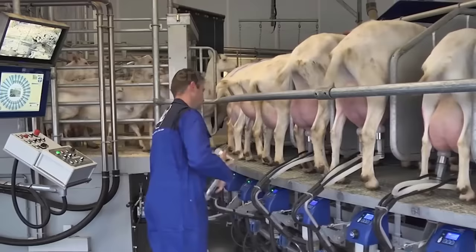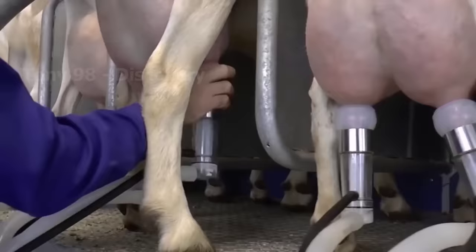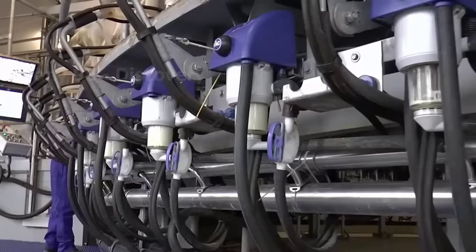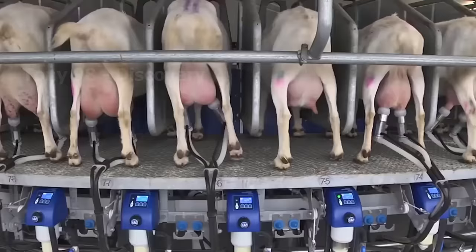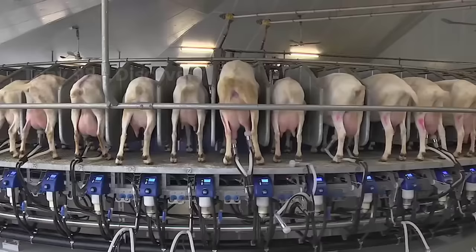This is the process of milking goats at a factory in California. This modern equipment is used to milk 90 goats at a time. Each day, each goat here can produce 9 to 12 pounds of milk. In 2022, in the United States, there are about 371,000 goats raised for milk, and dairy goat farms are mainly concentrated in California, Wisconsin, and Iowa.